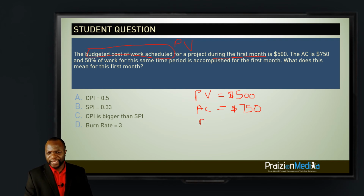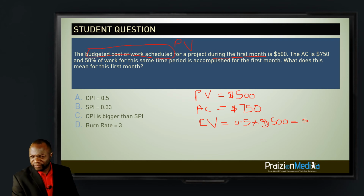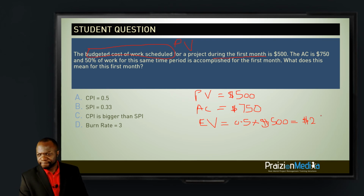So that means earned value is percent complete times planned value, right? And the percent complete is 0.5. We've already done a few questions with this, so I'm not going to write the formula all over again, but it's 0.5 times the planned value of $500, okay? And that will give you $250. So I guess this is what Suresh and Priyanka did before they made a decision about what the answer could be. So they probably did this.